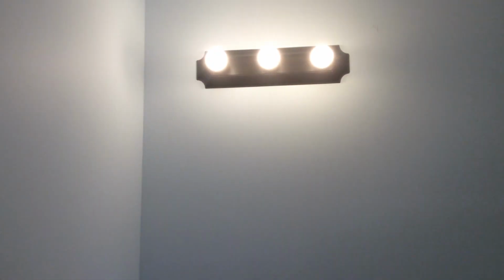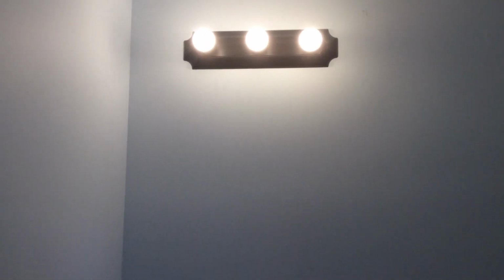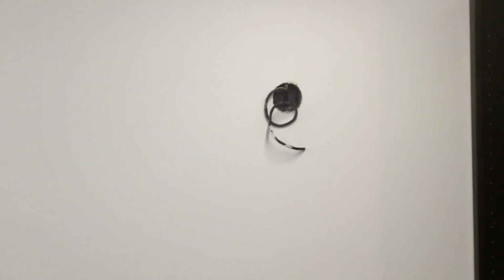And now my bathroom is not finished. Still has to be hooked up. But I have lights. Do you see that I have lights? I'm excited. Okay, some more of my junk. Now, air conditioner still has to go, and plumbing, and that'll be me.